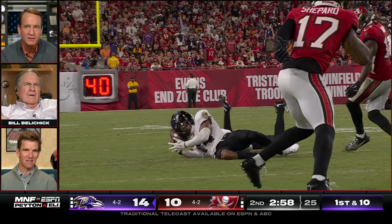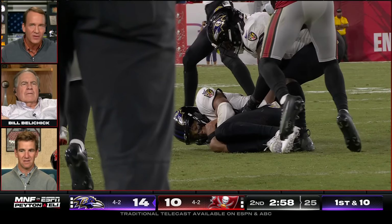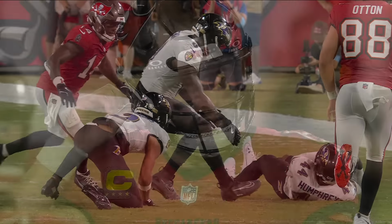3rd and 13 means you've been bad on first and second down. You've got to take your medicine. Just lay it off to Otten right there in the flat. Just take your medicine, shorten the field for a punt. We can get the ball back. Looks like it hit Tyree off the helmet.